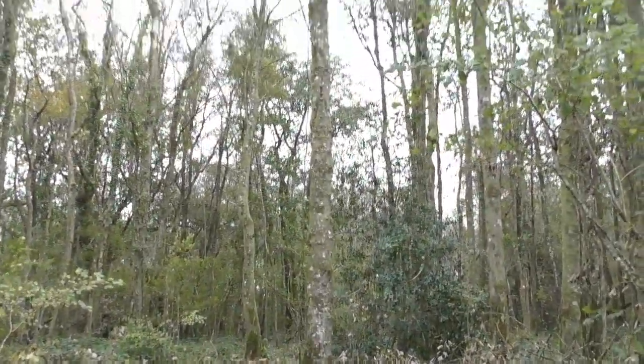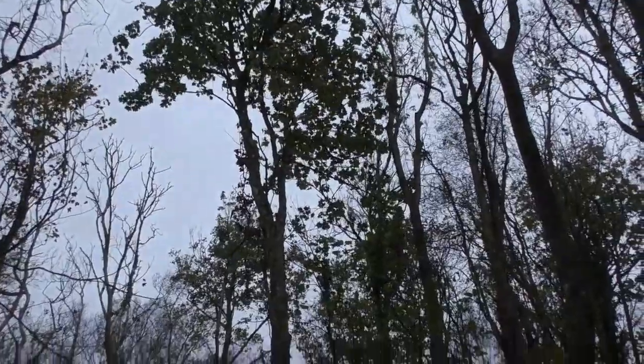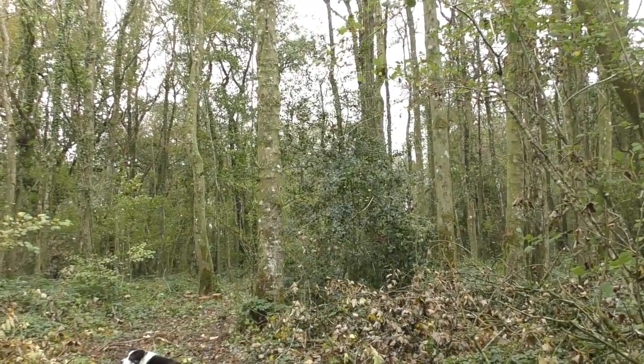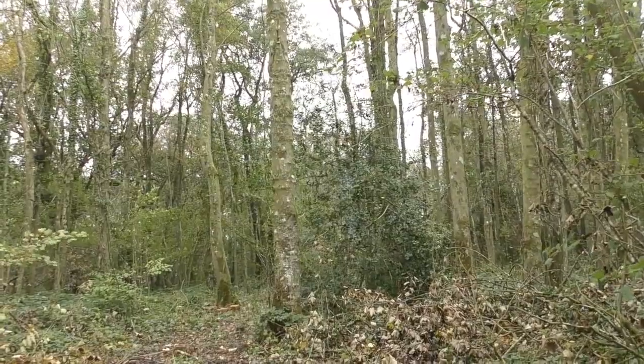Once we come to do the next thinning, we will use these clear straight lines to highlight good retained trees which have got good form, like this sycamore, and then we will be halo thinning around them to allow them to grow on to produce some good quality saw logs.